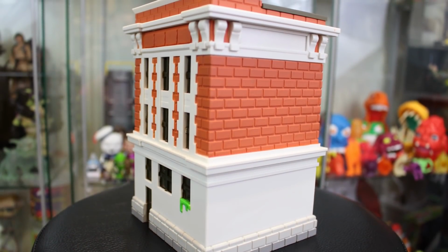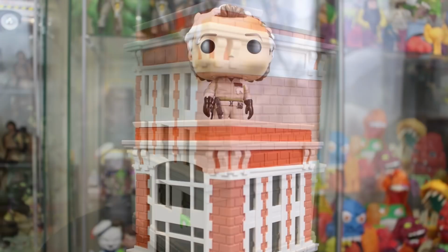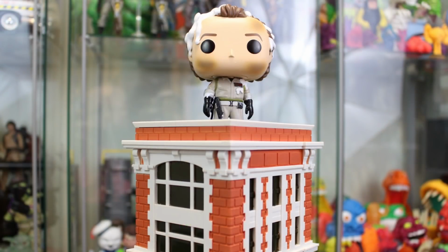Turning the Firehouse around to the back, there's not too much to see back there. The top of the Firehouse now also gives you a great area to display your Dr. Peter Venkman figure. Have him standing up there. Oh man, look at that, come on.